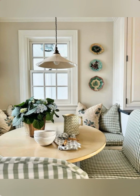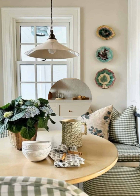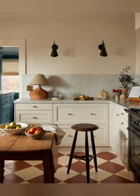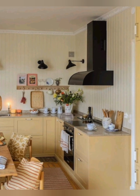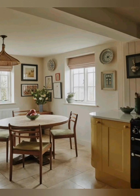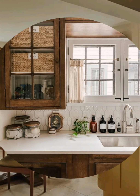Storage with charm. In a cottage, even storage becomes a design element. Wicker baskets for everything, like blankets, toys, pantry items, and laundry. Vintage trunks and suitcases as coffee tables or stacked for storage, open shelving with organized jars, canisters, or folded linens. Wall-mounted hooks and peg rails to hang tools, baskets, coats, or aprons.